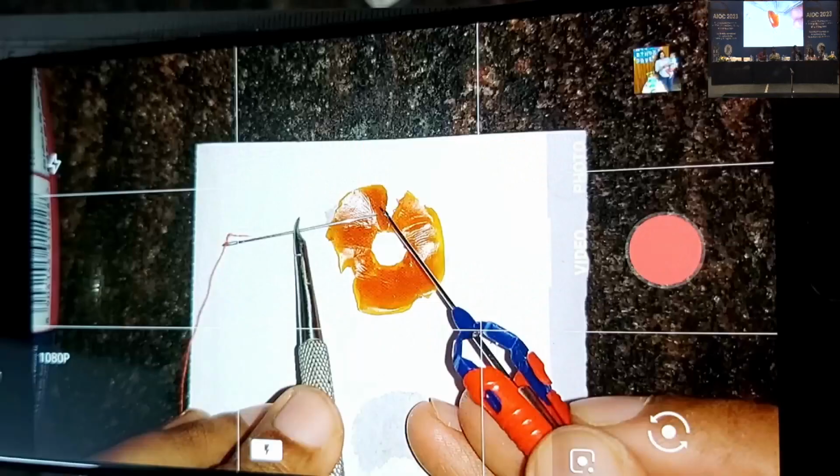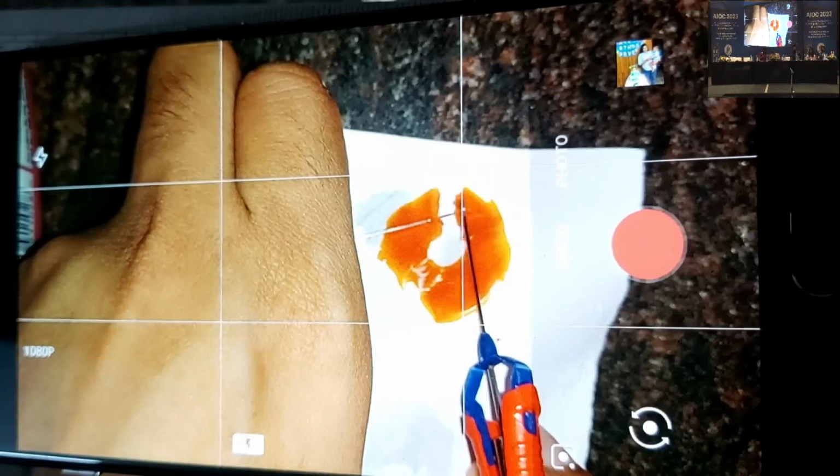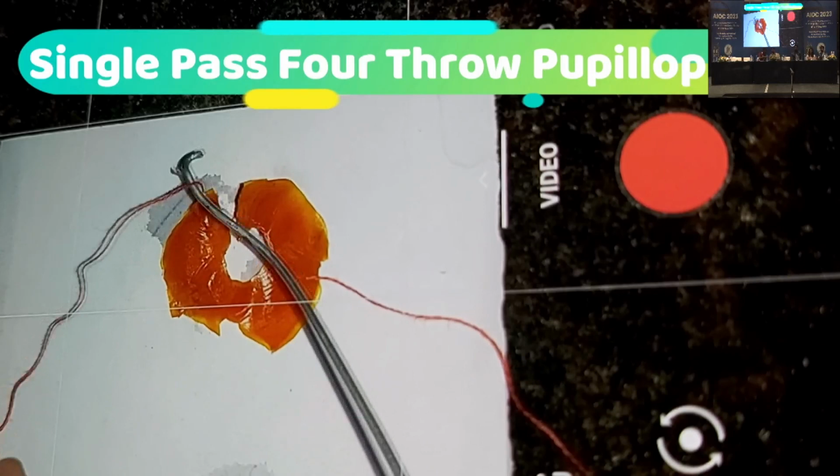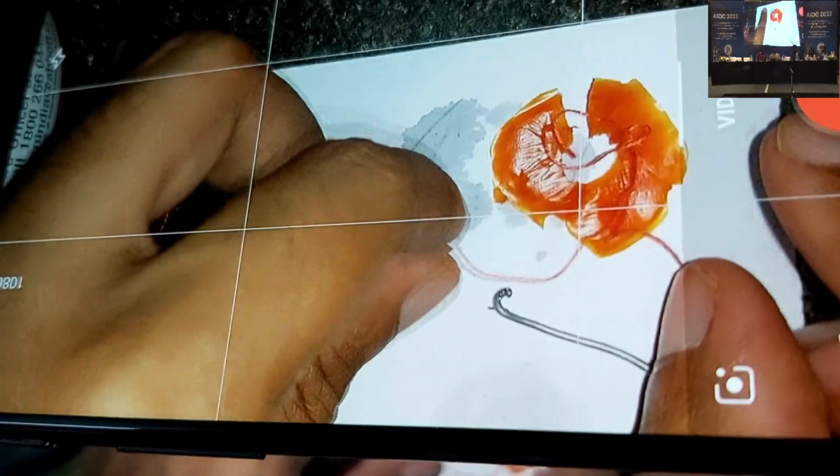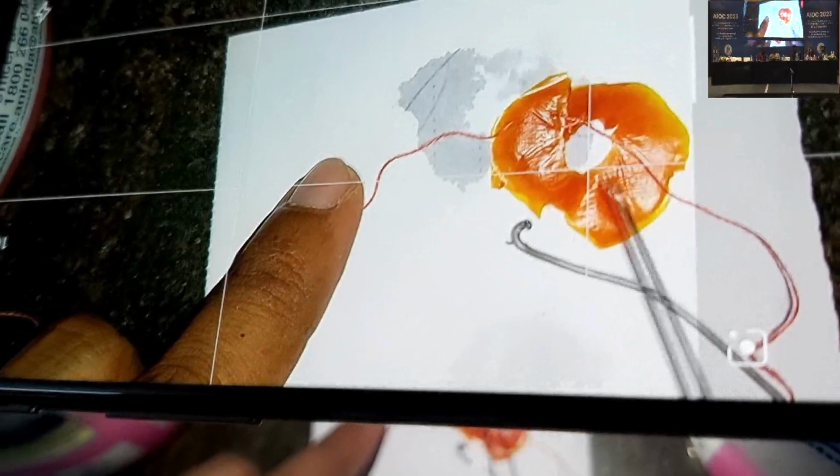Now let us practice single pass four throw pupilloplasty. The straight needle is passed through two sides of the torn iris, and then a Sinskey hook is used to pull out a loop of suture from the distal side. Then the needle is passed 4 times through this loop of suture material. Those are the 4 passes. And then both ends of the suture are pulled apart and the knot slides inside as a sliding Siepser knot. The two ends of the suture can be cut with a micro scissors inside the eye.